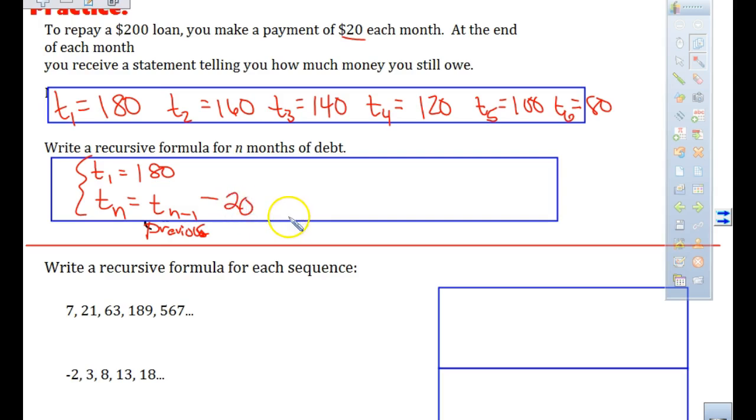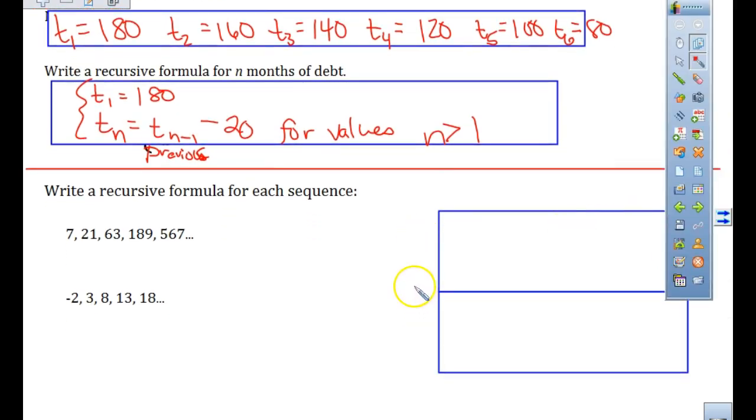20. And then you have to put this for values. It's kind of like our domain. For values n greater than 1. You cannot use 1 because you already used 1 up here. So you're going to tell me for the second term, for the third term, for the fourth term, okay? So we're going to write a recursive formula for each of these, okay?